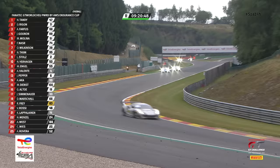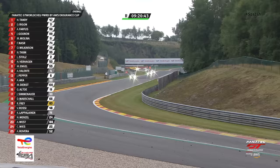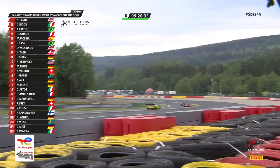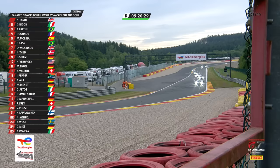As we get back to there's 51, Miguel Molina. He's just gone by Felipe Nasser. Nasser dropping like a stone in that blue Porsche. He's now falling into the clutches of Ollie Wilkinson. And there is the Aston Martin. That's Nicky Catsburg. That is the top Aston. In fact, that is basically the Aston, apart from Charlie Eastwood, who's circulating in the last spot. So that is the Heart of Racing car.